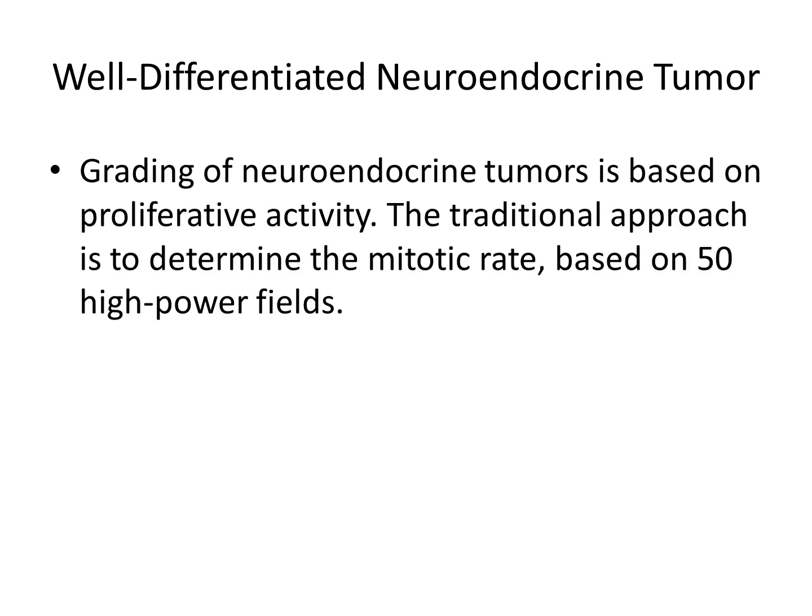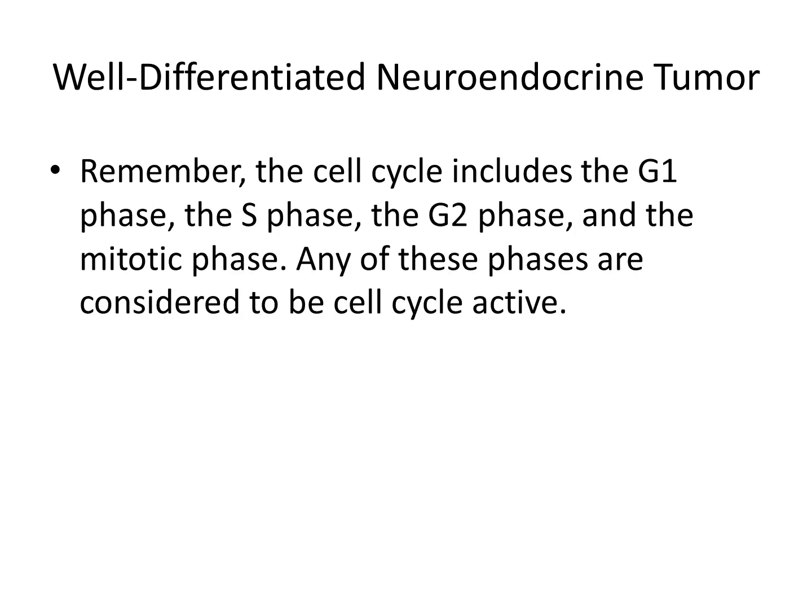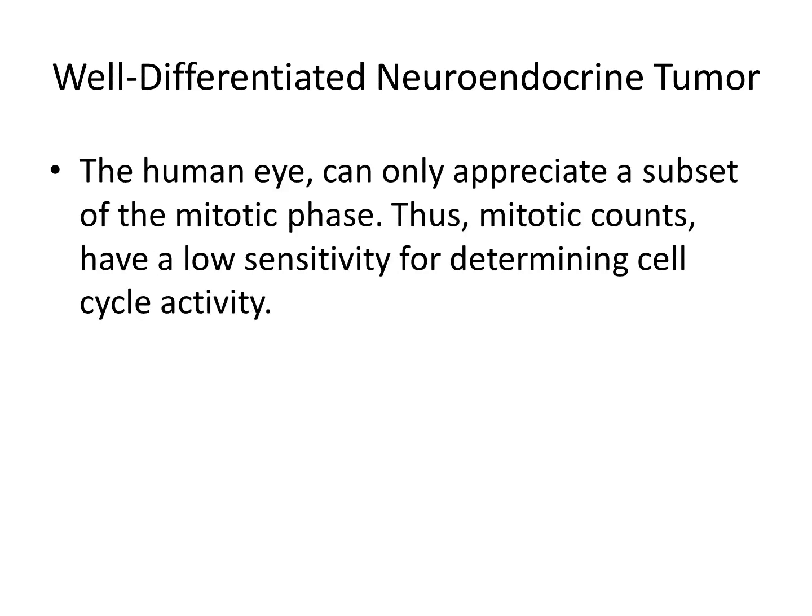Grading of neuroendocrine tumors is based on proliferative activity. The traditional approach is to determine the mitotic rate based on 50 high-power fields. Remember, the cell cycle includes the G1 phase, the S phase, the G2 phase, and the mitotic phase. Any of these phases are considered to be cell cycle active. The human eye can only appreciate a subset of the mitotic phase. Thus, mitotic counts have a low sensitivity for determining cell cycle activity.